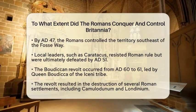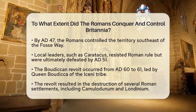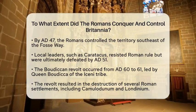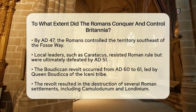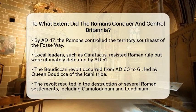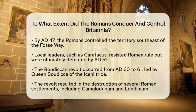The conquest of Wales was completed around 77, and the Romans pushed further north under the command of Gnaeus Julius Agricola. Agricola's campaigns reached as far as Caledonia, which is modern-day Scotland, culminating in the Battle of Mons Graupius in 84. However, the Romans did not maintain a permanent presence in the far north. Instead, they built Hadrian's Wall in the year 122 to mark the northern frontier.